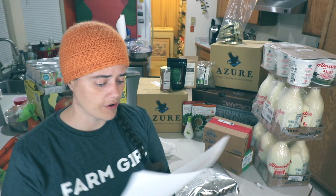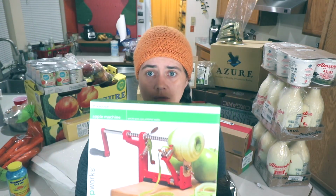And then I got 20 pounds of Fuji apples for $35.50. These two boxes here, one's Fuji, one's Gala. No, one's Fuji and one's Cameo. Hold on. I did not get this at Azure, but I think I could have gotten it at Azure, and I kind of wish I had, and I didn't notice it until after I already purchased it. But I got this handy dandy thing, and this is gonna really help me to be able to go through all of these apples that I bought.